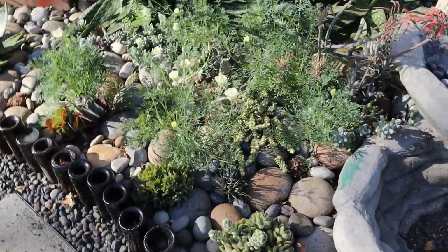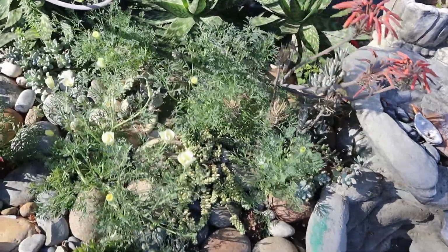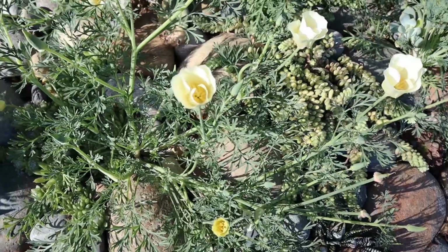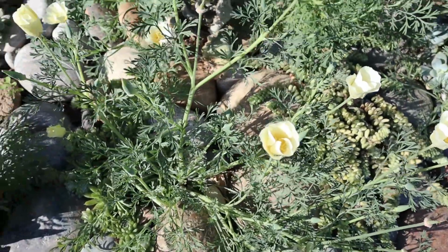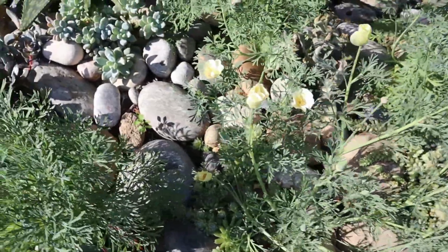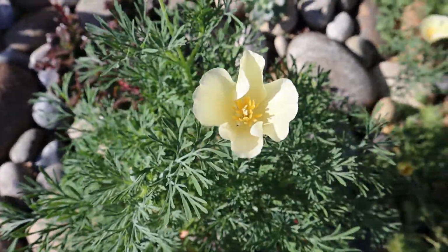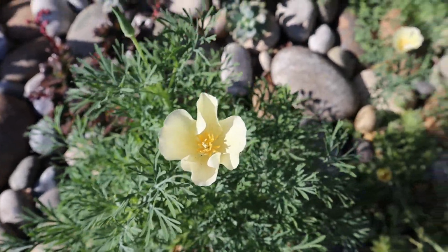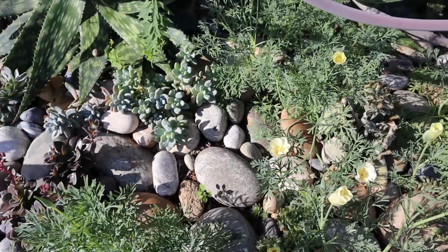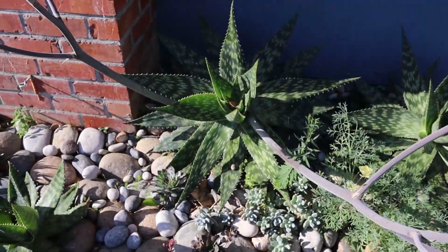And one of the things I did was I planted some poppies, and the white poppies have come up. They're just beautiful. So at night they kind of close up, and then as the day goes and warms up, they open up. You can see this one just starting to open up. And they won't be here very long. So we'll let them flower, and then I'll cut them back.